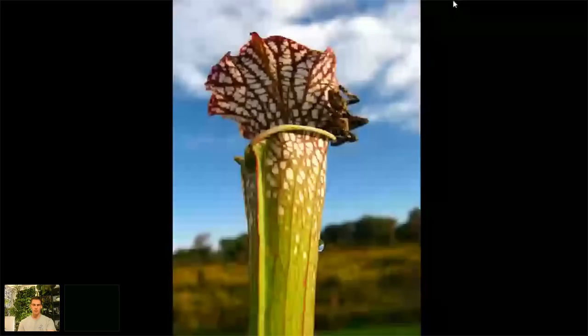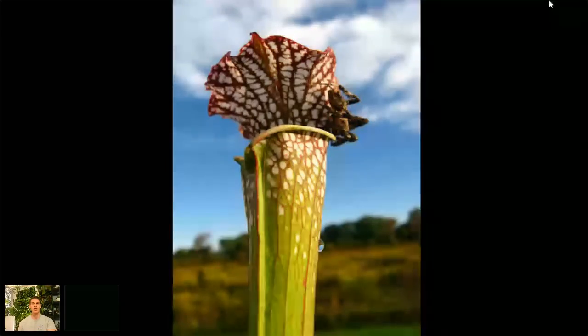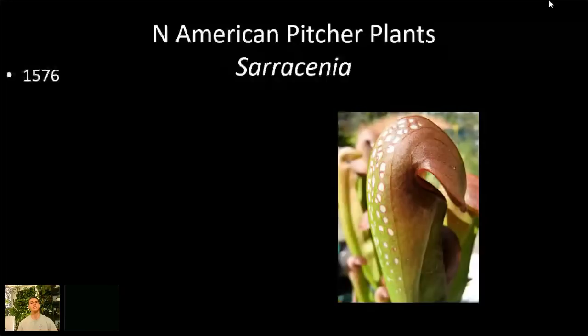So the next group is one of my favorites, and this is a picture from one of my plants with a little spider hanging off to the side. This next group is called Sarracenia, which are the North American pitcher plants. In 1576, the first one was discovered and written about. It was called Sarracenia minor, and this is the picture of that. It was discovered in the panhandle of Florida.